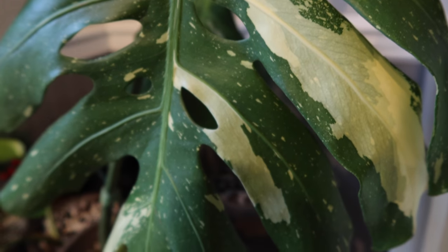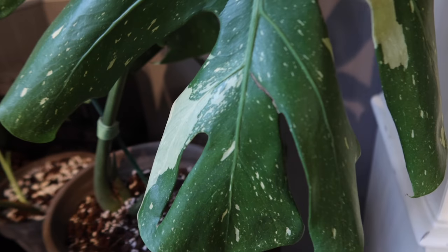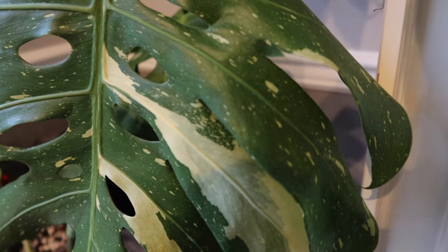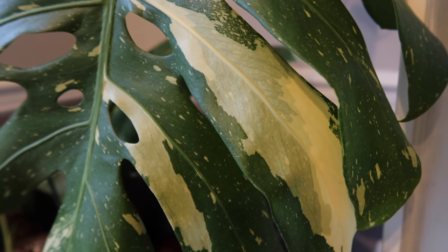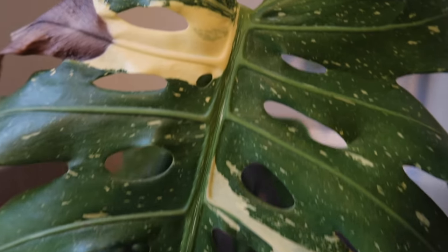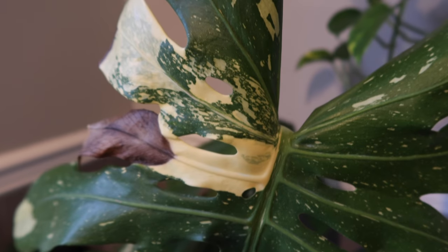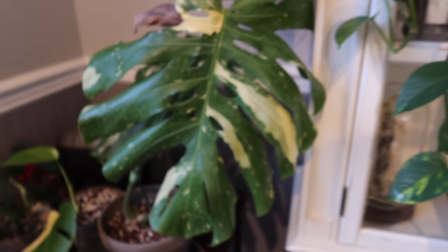And this may or may not be the last time you do see her. I'm still hoping that there was a chance that it might not have been cut all the way, but it's very, very slim. But she's beautiful. I absolutely loved Thai constellations.